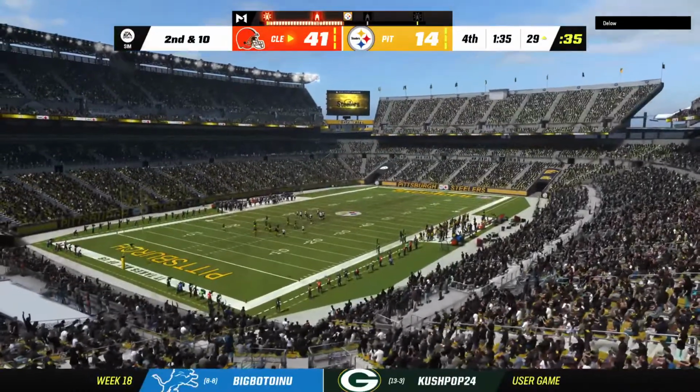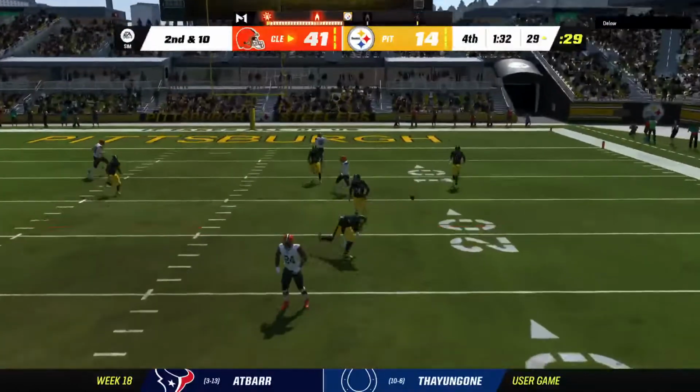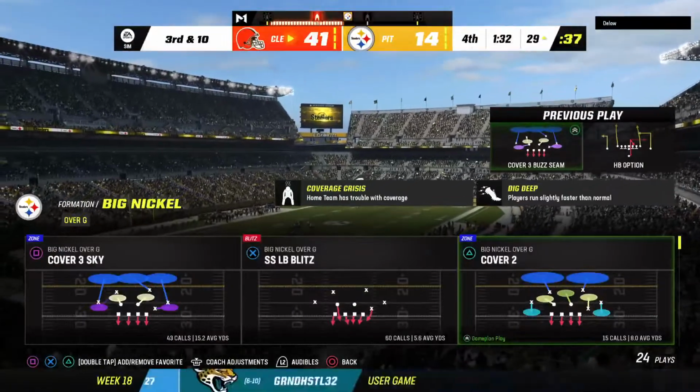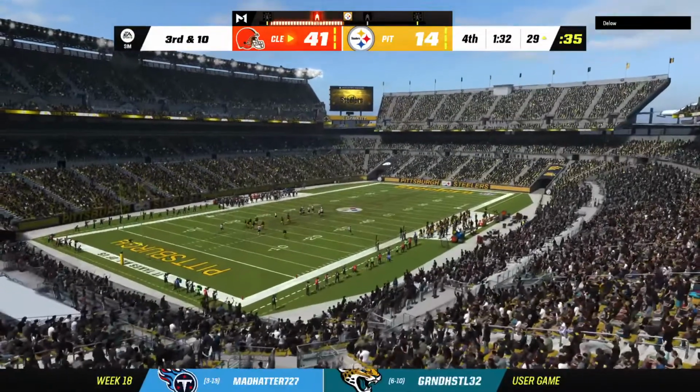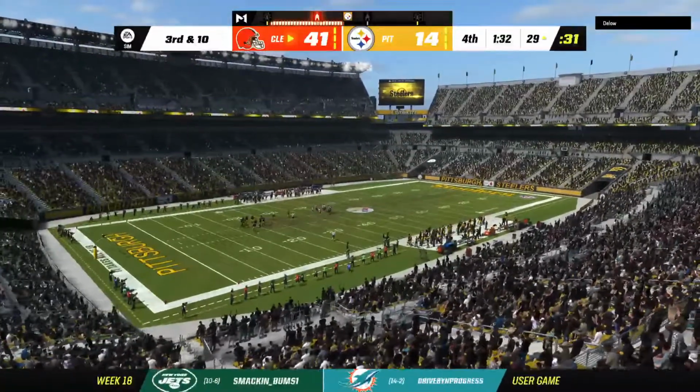Today, throwing now, Watson. And this one is going to be off the mark, too far out in front. They're up big, but they're still passing it. I mean, this is an offense that's had a lot of success in this game, and it seems like they're just having fun out there.